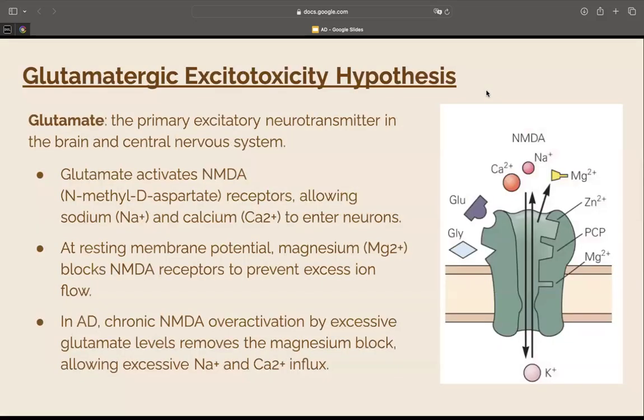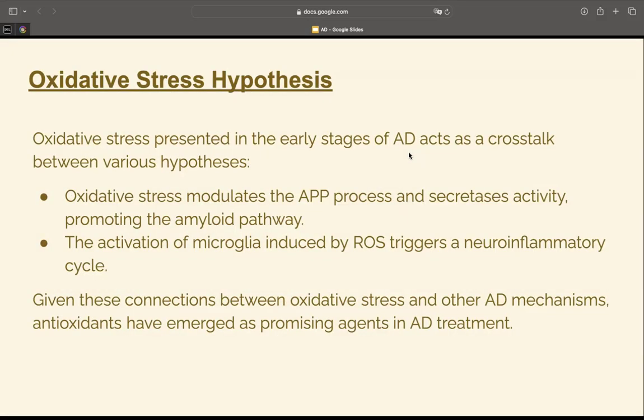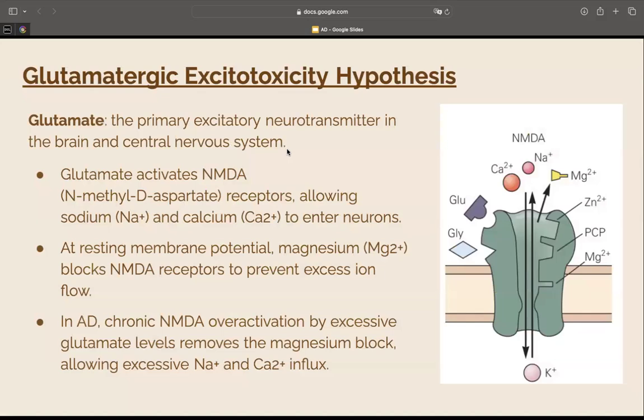Up next is... Do we know why that happens? The oxidative stress. Do we know why that might occur in somebody and not somebody else?